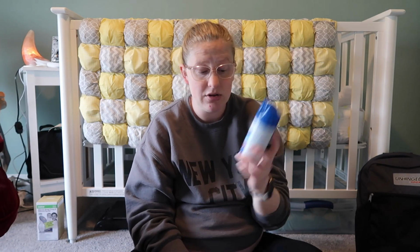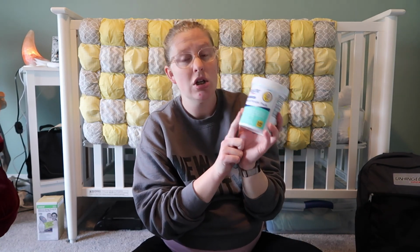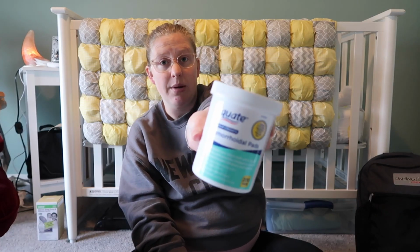I always get extra Dermaplast. They will give you this in the hospital, but I find I run out of it, so I have an extra one. And then also I always get hemorrhoids, and I always run out of the hemorrhoid pads that they give me there at the hospital, so I ended up just getting Equate hemorrhoid pads so I can use those.